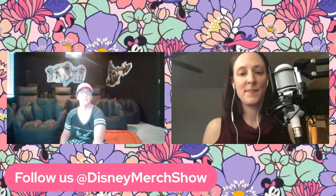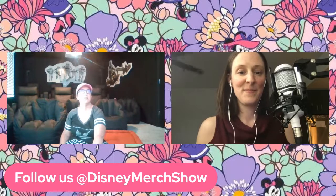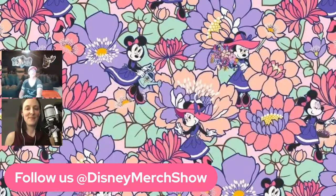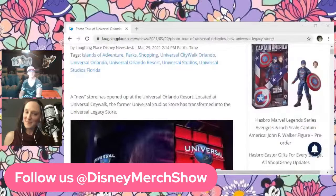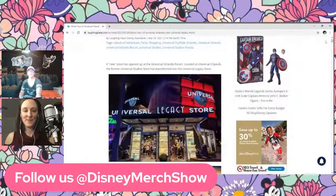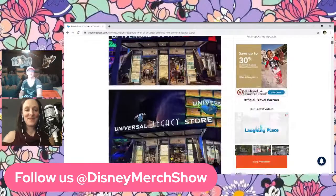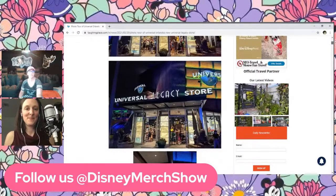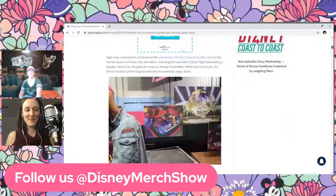One of the highlights so far of the trip here has been our trip to the new Universal Legacy store. It's there in CityWalk, and it celebrates all sorts of wonderful history of Universal Orlando, which is fun to think of, the idea that the resort is now big enough to have that kind of history. Here you can see the outside of the store. Doobie and I took numerous photos, and then some of our team were able to craft that into an article and bring you all the highlights.